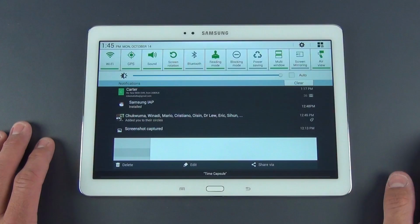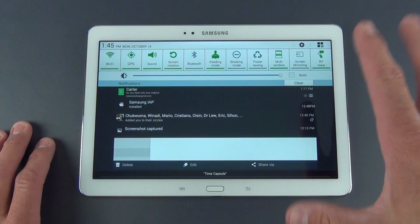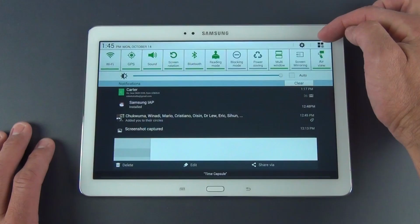So you can see some of the features they include reading mode, which only works under certain apps, such as the Google Play Books app. Basically, it dials down the screen brightness and changes the screen tone so it's more conducive to reading. You can also activate some of these features like Bluetooth. And you can see it's telling me some things I need to do, so let's go ahead and stop that for now.